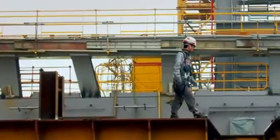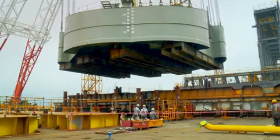With the drop zone clear, Captain O gets the green light to complete the lift.